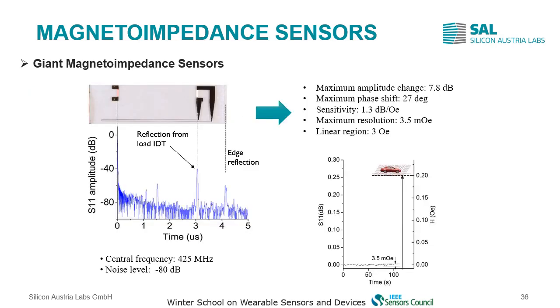Here we see the time behavior of the reflection coefficient, and we have here the incoming IDT, and here the reflection IDT and the giant magnetoimpedance element, and we see that after around 3 microseconds we have the reflection from our load IDT. This is the signal that contains the information of the giant magnetoimpedance sensor. We also have other reflections. They typically come from the edges of the substrate.